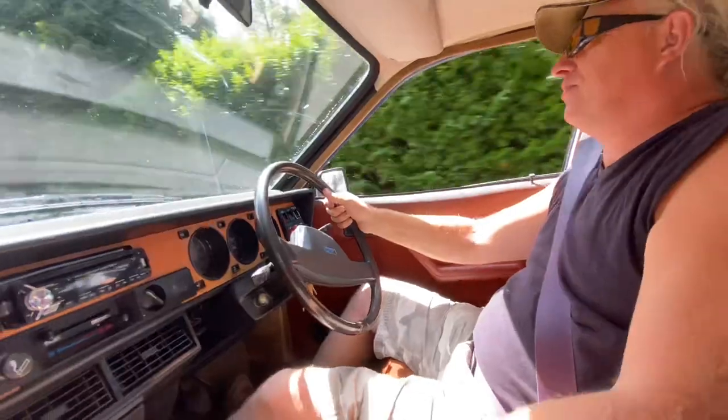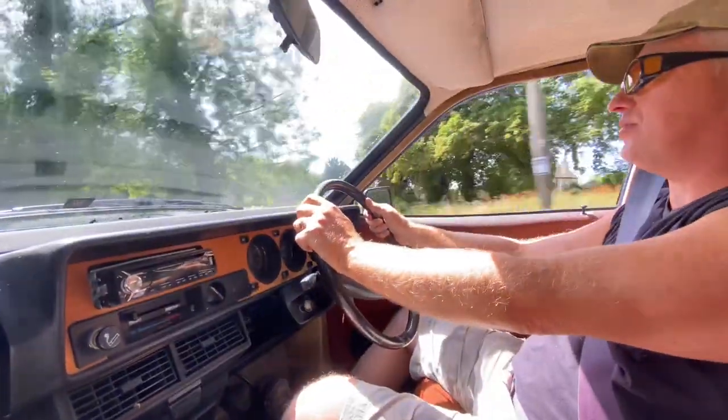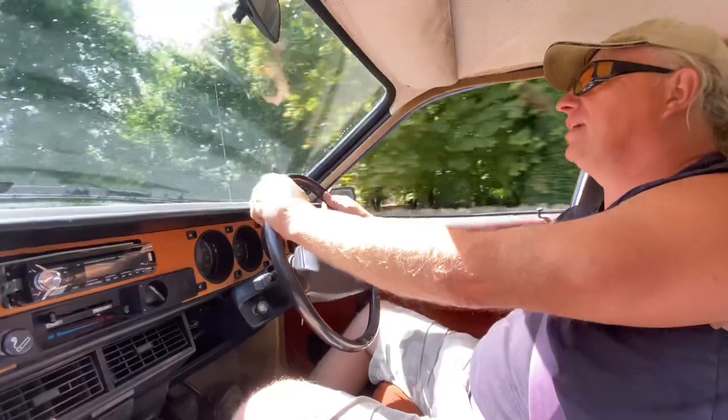Chuffed a bit to have this back on the road. I haven't really used it since I bought it, and it's just become tax and MOT exempt. And Morgan went into the post office, stuck it down as a historic vehicle, and now we're driving it.